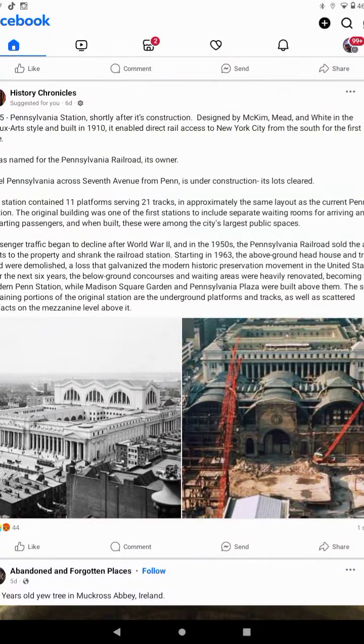And how much square footage? And this goes underground too, I imagine, right? Connects to subway stations and underground tunnels. Pennsylvania Station spans 8 acres with 7 levels, including 2 underground. Its vast network connects to nearby subway stations and hidden tunnels, creating a massive transportation hub.